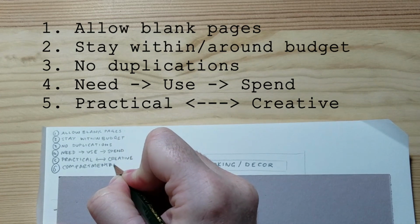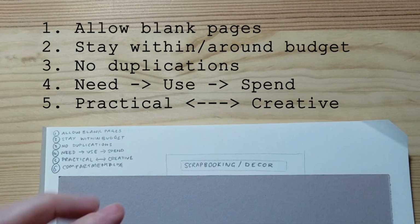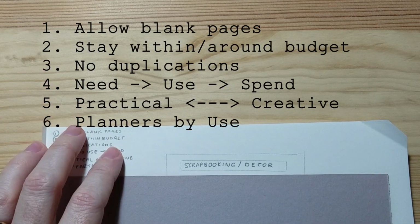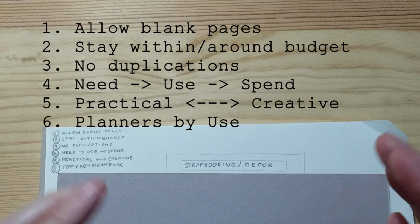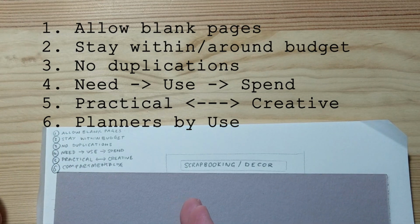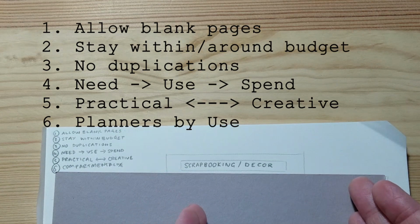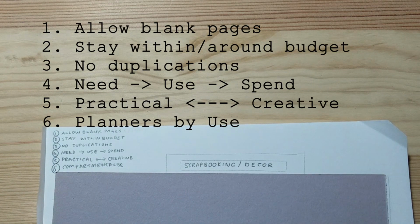Compartmentalize. Is that even a word? Have I just made that up? Somebody can tell me. What I mean is, I like to have a planner for a use. So I like to have one planner for a specific section of my life, and then another one for that section of my life, and then another one for that. And I need to be really careful where I draw the lines. And I'll explain where I draw the lines and why later on.